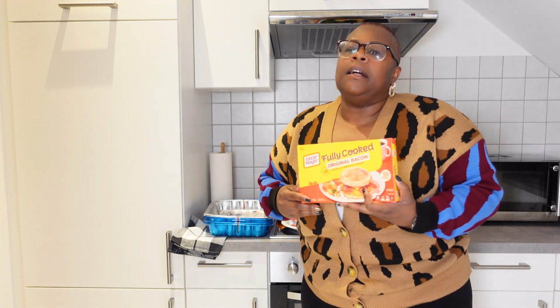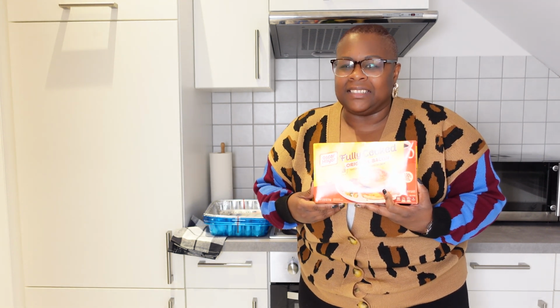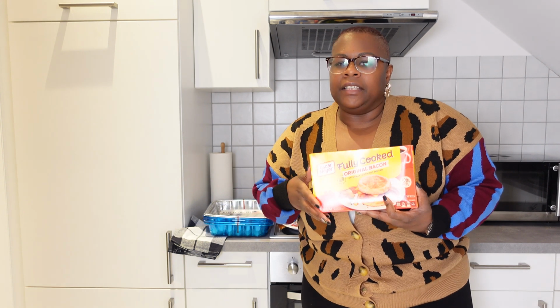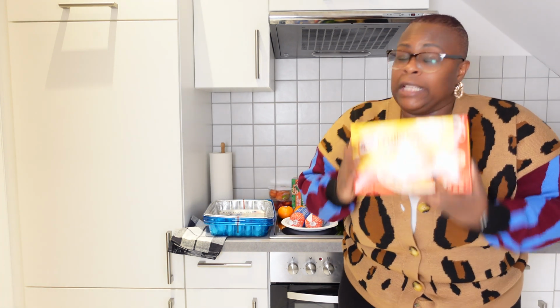So this has become one of my favorites. And if I need some bacon fat really quick, because I do cook with bacon fat, I can use this. You really just have to watch it on the stove because it's already cooked, kind of halfway, and you don't want to overcook it. But I've used this bacon to make bacon fat for cabbage, and it slapped. I even crumbled up the bacon and put it in the cabbage. Anyway, this is my friend right here.